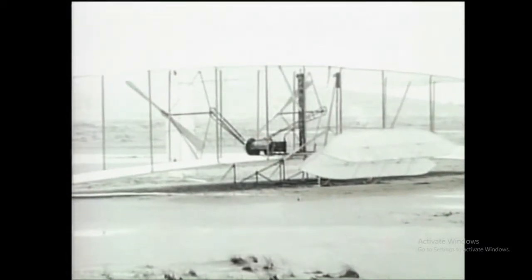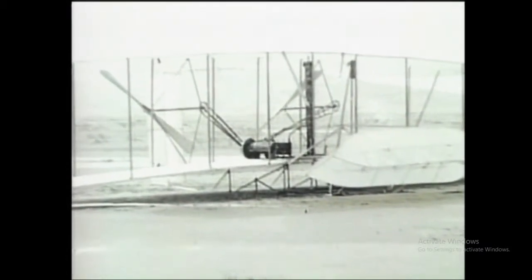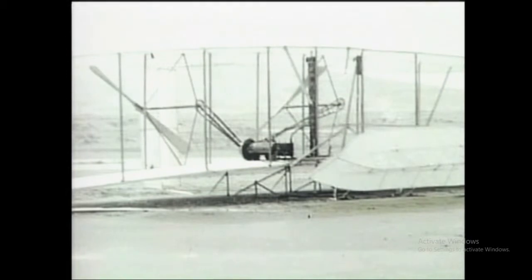But as they went off to their wooden shed to celebrate, a gust of wind caught the wing of their flyer and sent it end over end, finishing their attempt for the day.